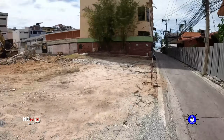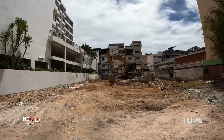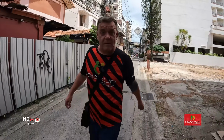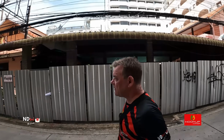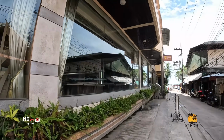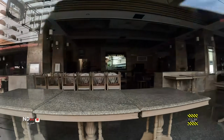And then just behind me, I don't know what they're doing here. This land must be worth an absolute fortune here, beachside. Land prices in Pattaya, very, very expensive. Like London prices now. And this one here, it's closed up. Don't know what it was. Looks like a hotel. And this one behind me here is AA Hotel. I'm not sure if this is open. I've seen somebody in there, but it looks like the chairs are upside down on the tables.